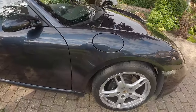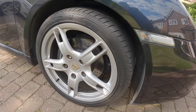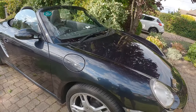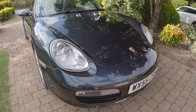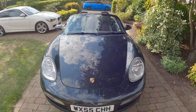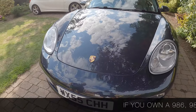Ed, what are these wheels called? Are these a claw? Okay, no, these are the 18 inch S alloys. I think the lobster claws are the 19s. I'm not too sure what these are called, but they are the upgraded ones for the 2.7. Going around it, one of the things I like is it's so practical. It's got a frunk on it, I think it's a modern term. And it's got a rear boot as well. Obviously, that's because it's a mid-engine. So it's a really good practical sports car as well.